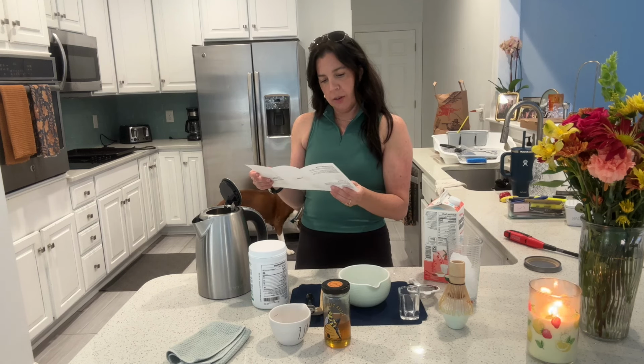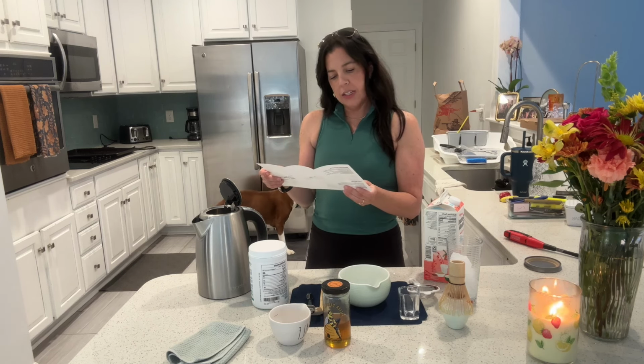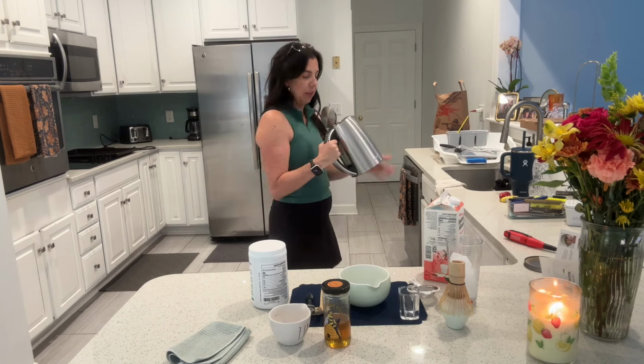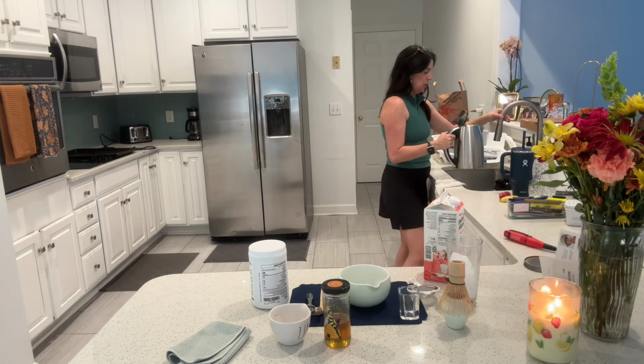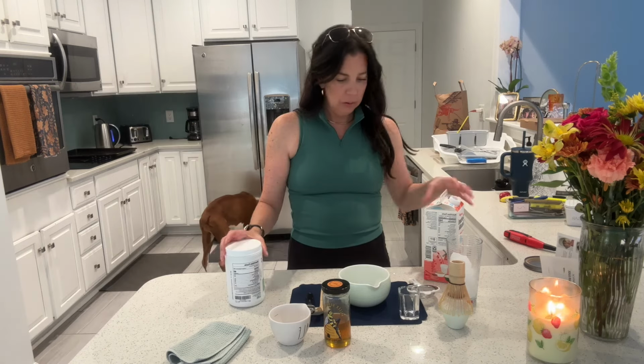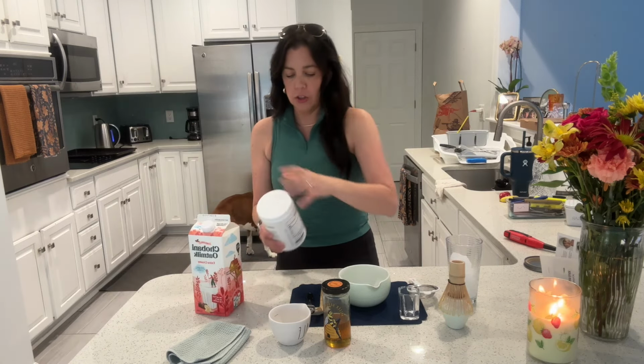170, I think, is the max I'm supposed to use. Add 60 milliliters of water lower than 176. I might have to end up buying one of these, but let's not get ahead of ourselves. What do I do, just put the water in? What was I doing? I'm so lost right now.